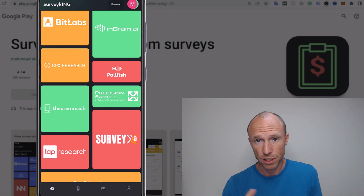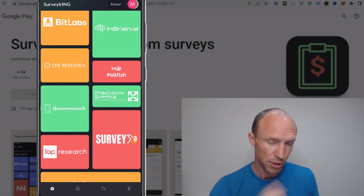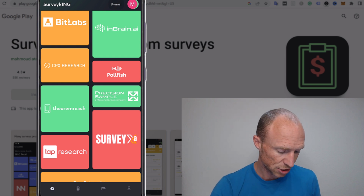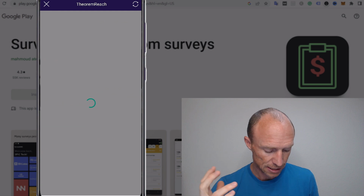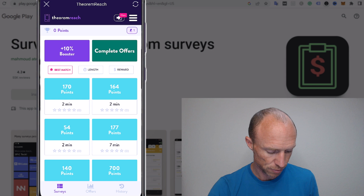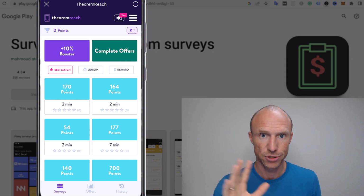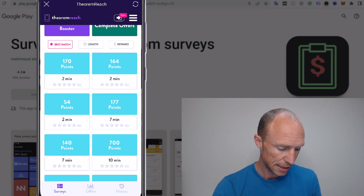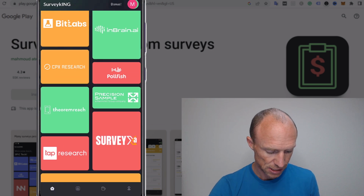So whether it's worth it or not, we'll talk about a little bit later, because you can find the exact same service on many other platforms also. But you would need to just click one of the providers there. It will open up. You can see the available surveys, how many points you will get, we'll go over the value of points in just a little bit, and how long the survey will take. There are definitely a lot of surveys available.